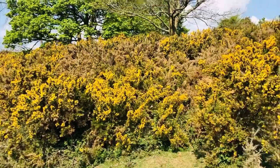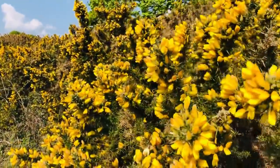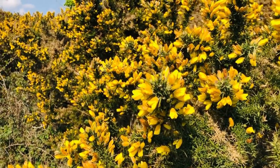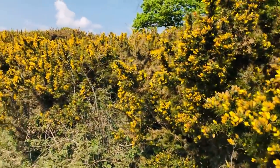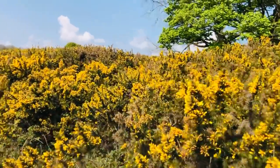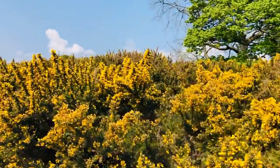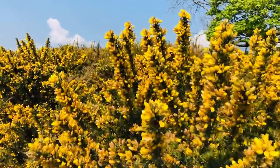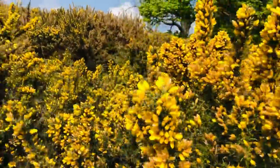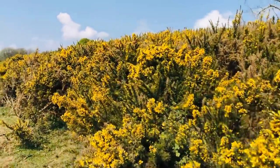Let's head over towards this gorse. And if you breathe in, you may be able to smell the faint aroma of Hawaiian Tropic suntan oil. I kid you not. They have a coconut, buttery fragrance.